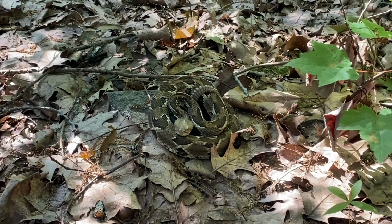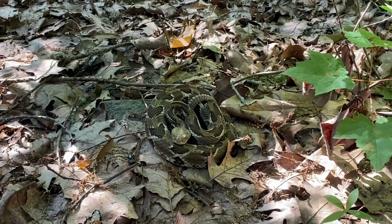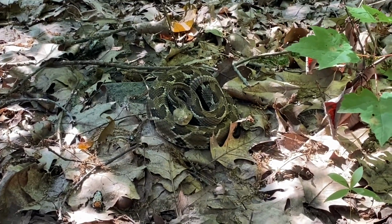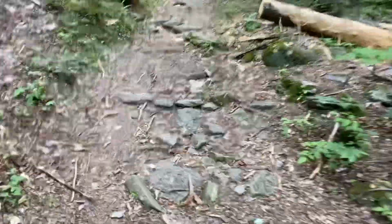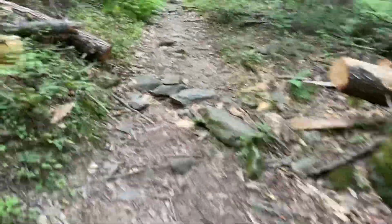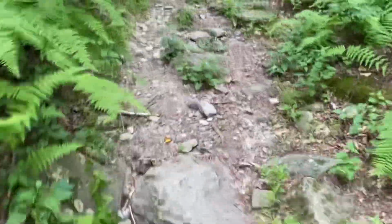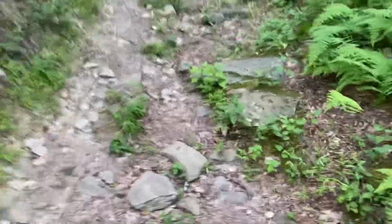Just gorgeous. We were worried we weren't going to see a rattler today because it's so hot. Well, we got one within the first freaking half mile of our hike. I was just telling my brother, we've been herping for maybe 5 to 6 years, and that's the first time we've ever seen a rattlesnake on the trail. It was a rare occurrence for me, and it surprised the hell out of me. But now onto this rock outcrop.